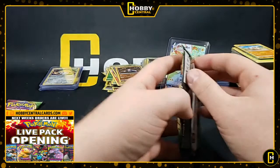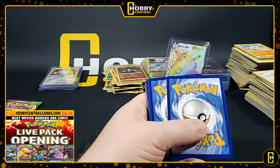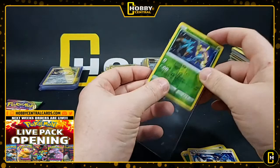Alright, two more packs. So what are we? We're an hour and a half in, and I'm just now finishing the third box of four. Oops, five. This is going to be a nice test of how long my stream's going to take.